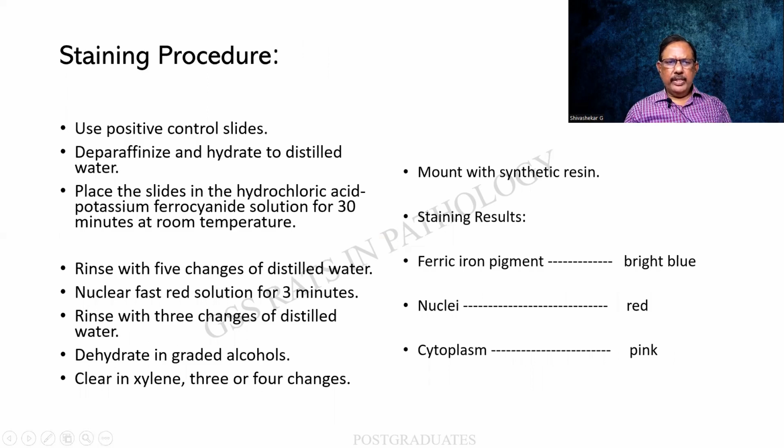So the staining procedure will be like this. Deparaffinize, then the slides are placed in hydrochloric acid and potassium ferrocyanide. And you rinse with multiple changes of distilled water. The counter staining is with nuclear fast red. And rinse with 3 changes of distilled water, graded alcohols, and finally there is xylene clearing and mounting.